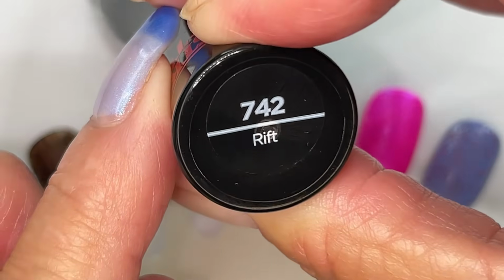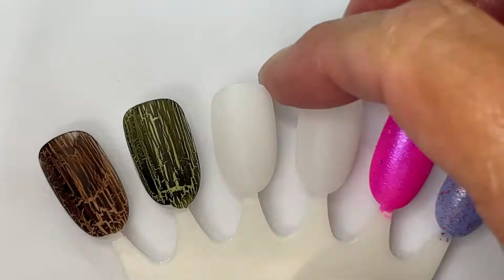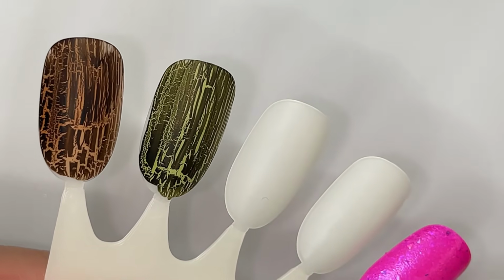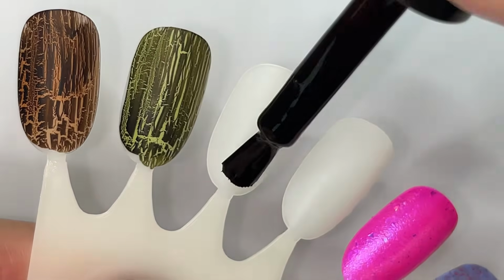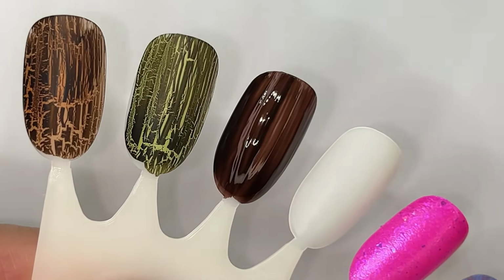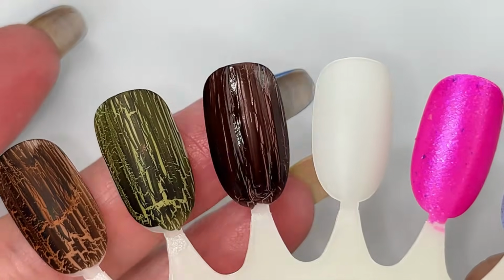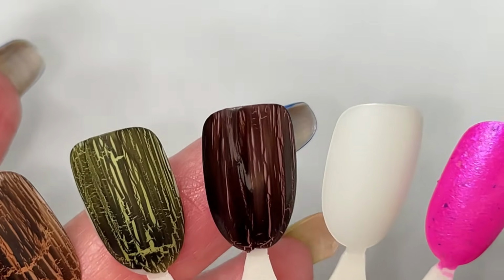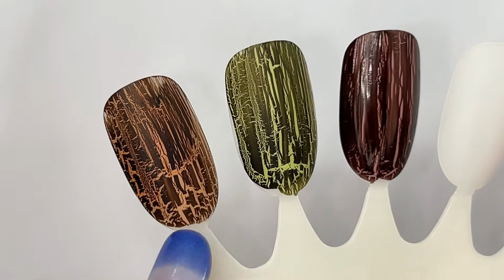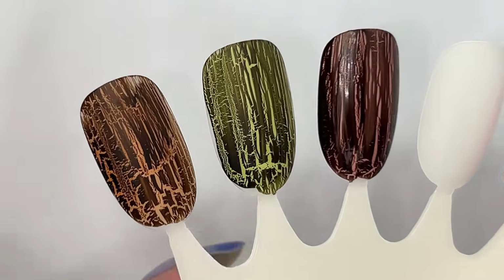And then the next one here has got a red label. This one is called Rift. Let's see what this one does. I like the way this one cracked the best. I like the little kind of leopard spot kind of cracks.